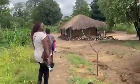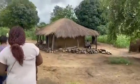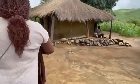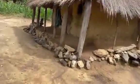We've come into the village. We're getting greeted. Hi there. Zikomo. Wawa. Matsuka bonji. Tatsukabino.